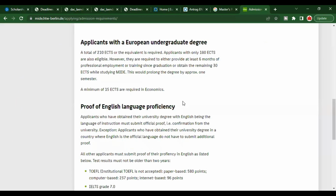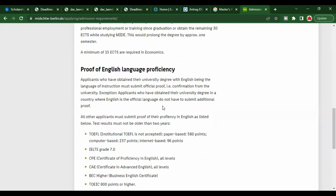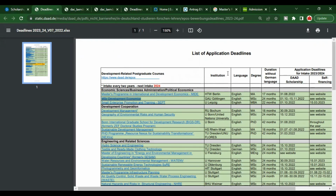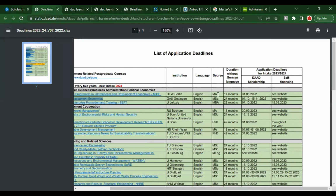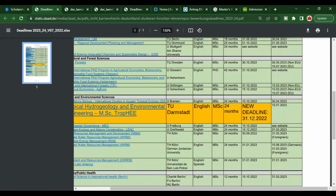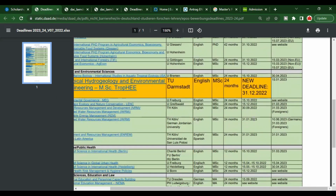It's pretty much the same steps that I just talked about. And it varies, of course, from one university or institute to another in Germany. So here you see the institution name, the language, the degree, and if you move a little bit to the right side, you see the duration without German language, 17 months. And then you have the date here, which is the 31st of August 2022. And then you have another one which probably starts around the 1st of October, and here you have around December, and another deadline around December as well. You have many options.